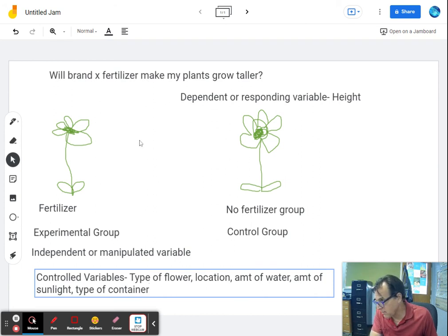Brand X fertilizer will make my plants grow taller. Okay, good. Am I ready now? One finger yes, two fingers no. We ready to do an experiment?